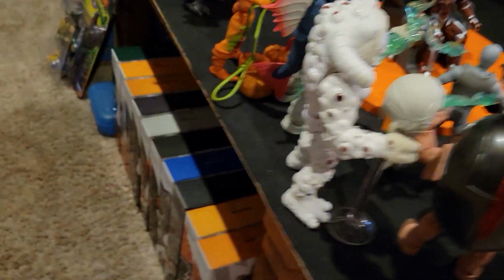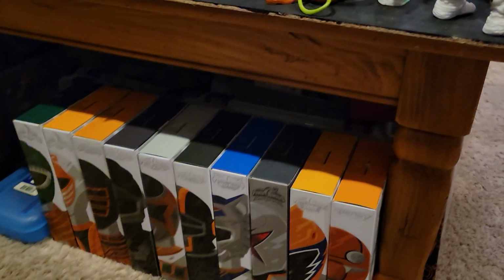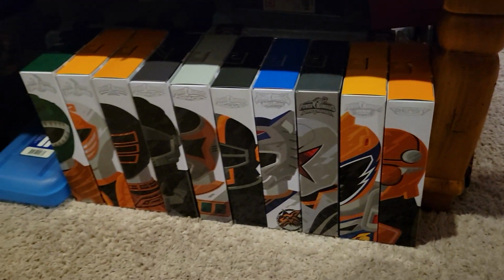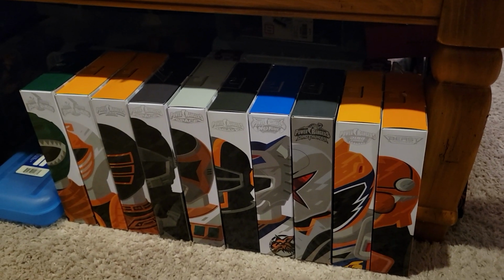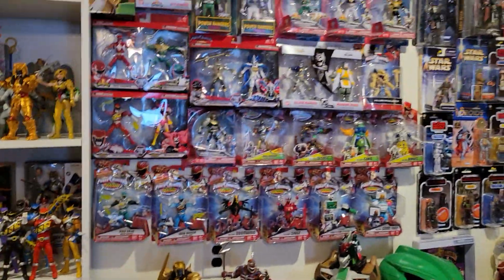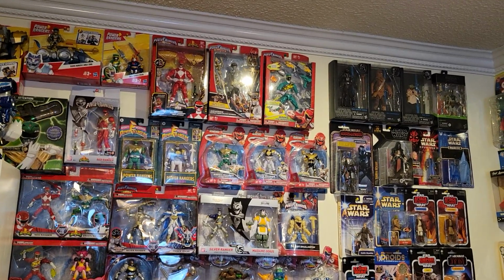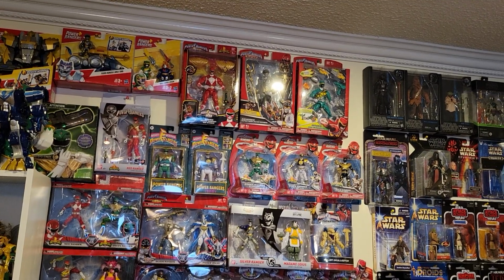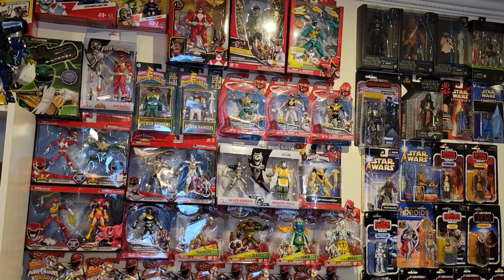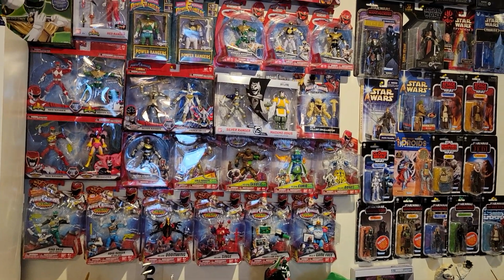And then the other thing I'm doing, because I'm crazy, is I'm keeping a second set of all the 6th Rangers mint in box and lining them up in order of seasons. So I've got all those guys, and I've got all these up on the wall. These are all my mint in box figures. I guess most of these are Bandai figures from years past. And then I've got the flip heads from Hasbro, and then a bunch of Dino Charge figures as well.